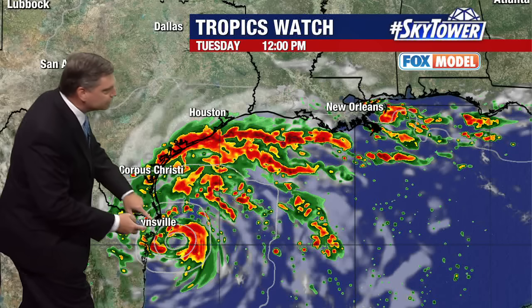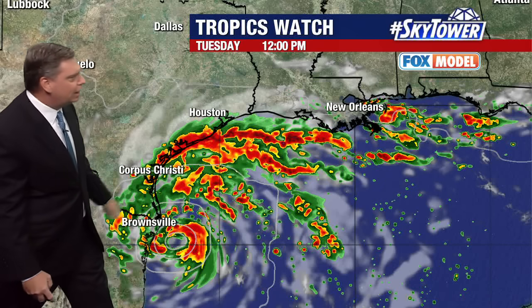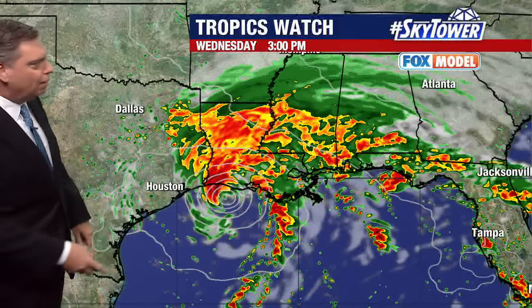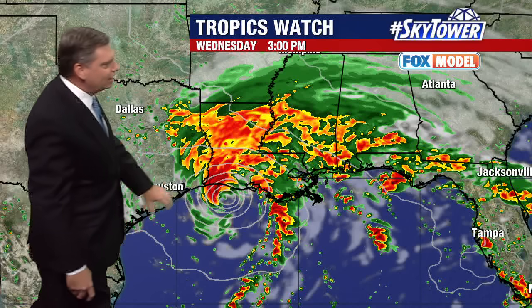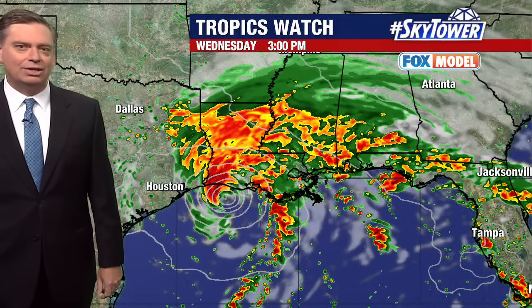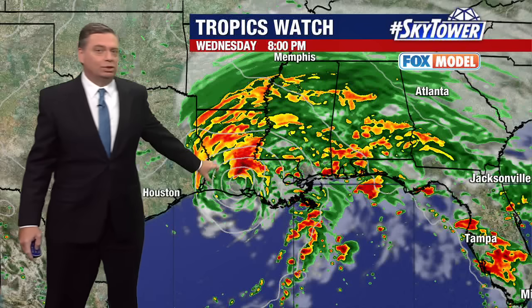But here we are on the Fox model. Notice it's working its way towards the north, but it's staying over water. But it will bring some gusty winds and a lot of rain along the Texas coastline as we head through tonight and into tomorrow. Signs are some drier air could be starting to wrap around this system as we head into Wednesday, and that looks like when it'll make landfall at this point across the Louisiana coastline as we head into late Wednesday afternoon, heading into the evening hours, bringing the very heavy rain. Storm surge along the coastline up to 10 feet as well.